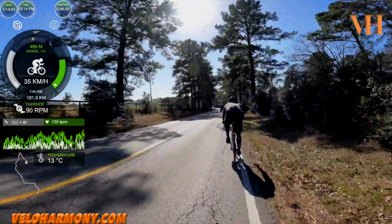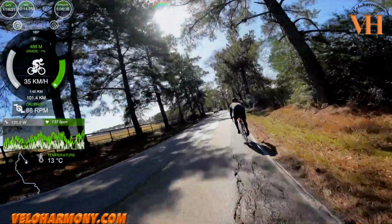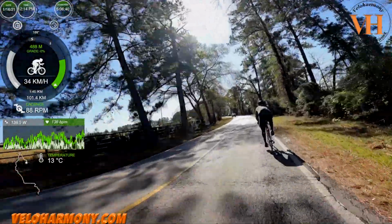We're almost out of the forest. 1097 comes up after this climb. There's a bit of a climb here. It gets to like 3.5 or 4.5%.